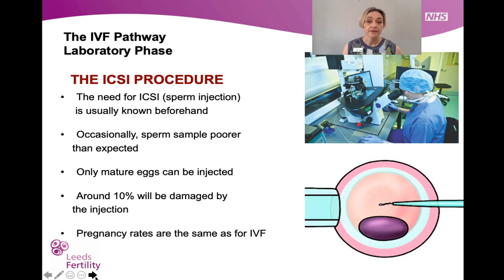Some eggs, about 10%, will not tolerate the injection procedure and may burst in the process. This is often associated with poor quality in that egg and implies that it would not have had a high chance of achieving a pregnancy anyway. Pregnancy rates after ICSI are the same as after IVF.